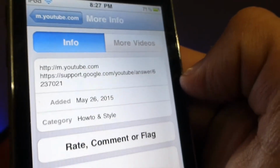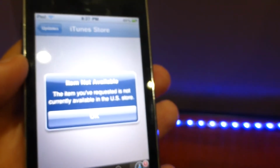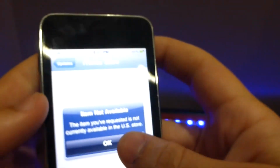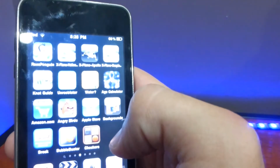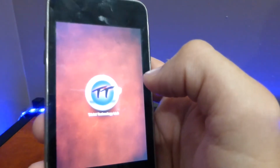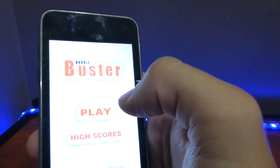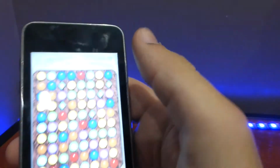Just about 2 years ago, it looks like this app was finally discontinued. You can't really do anything with it. I just tried loading up the App Store, and apparently I can't get that to work. No surprise there, as a lot of this stuff will not work anymore. I was able to start running Bubble Buster the other day, and this is kind of a fun app. I was just messing around on it. It did kill my battery really fast. My battery on this iPod is completely shot. It just dies really fast now. But I was just messing around with this, and it was quite fun.